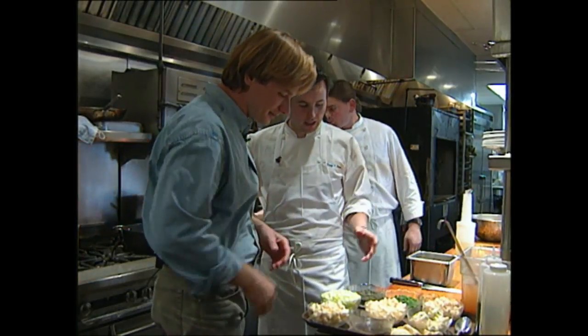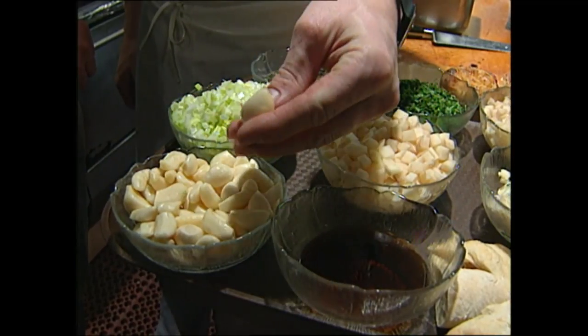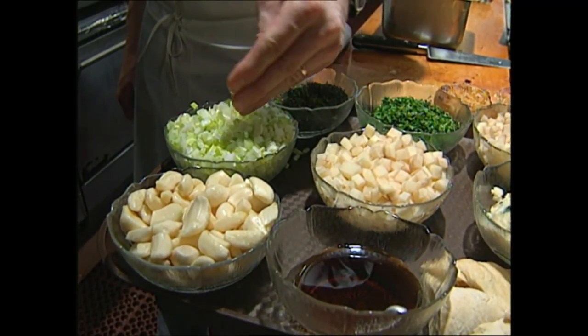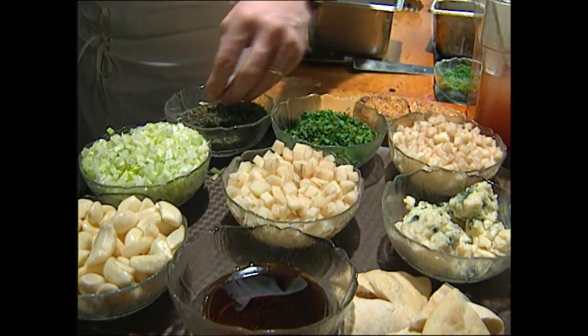All right, well, start with our ingredients here. We have some beautiful, firm, large cloves of fresh garlic. We also have what we call mirepoix. We have some fresh diced russet potatoes. We have some chopped thyme, some chopped parsley.